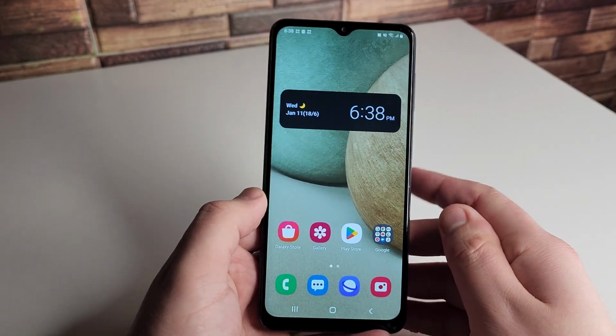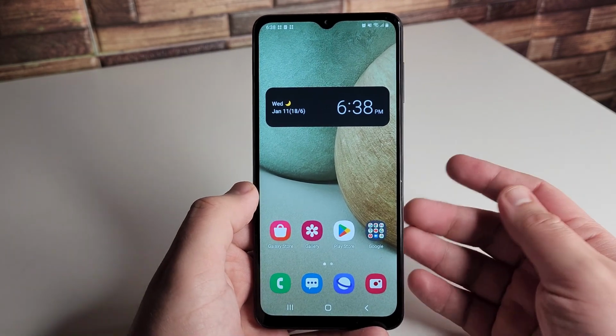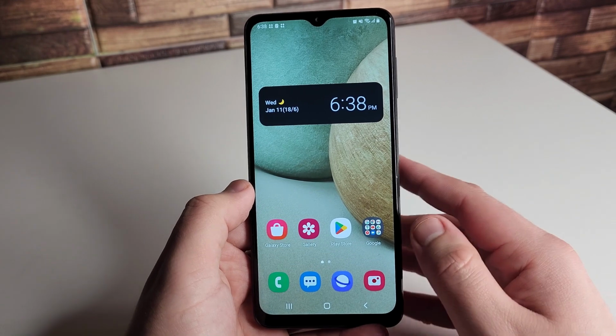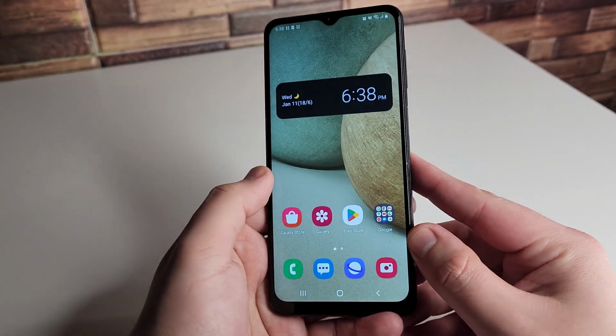Now, this is going to be a 60 hertz display. This isn't going to be a 90 hertz like the A13 5G and of course the up and coming Galaxy A14, but it's still a decent display on this phone, and the angles on this are really, really good.